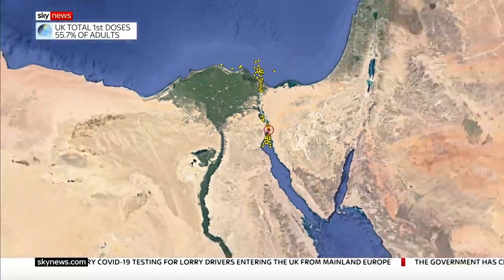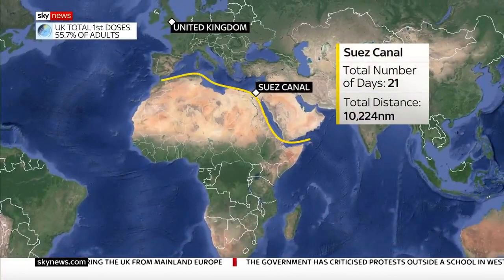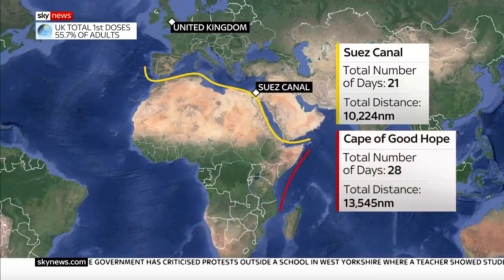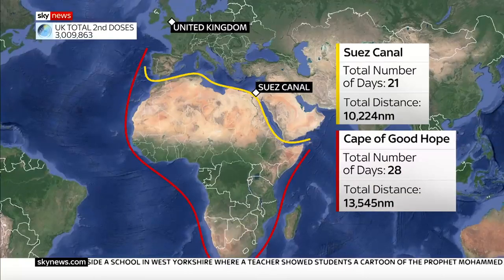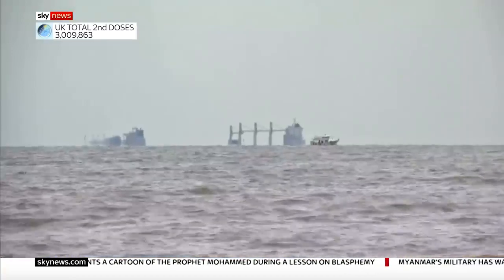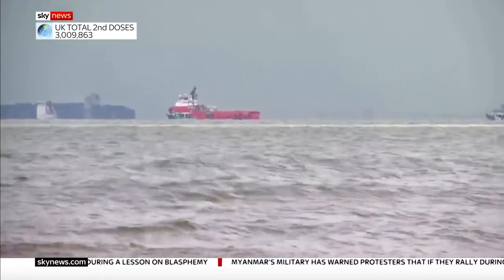To move goods from China to the UK via the Suez Canal is just over 10,000 nautical miles and would usually take 21 days. Those stuck could reroute, perhaps round the Cape of Good Hope, but it would add 7 days and almost 4,000 nautical miles to the journey and cost nearly £300,000 per vessel. It's a costly choice some are already taking, with worldwide ramifications.